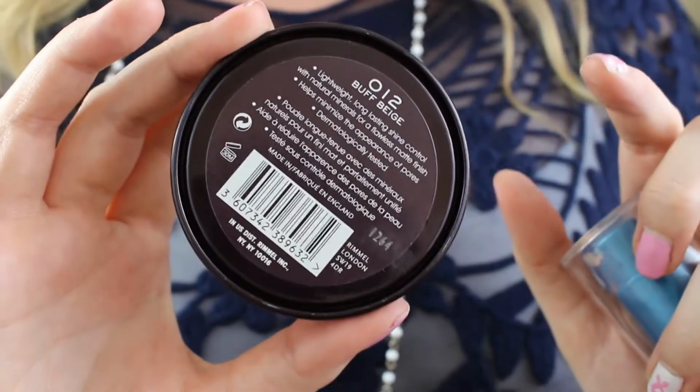So they have it in a translucent color. This one is in the color Buff Beige. But this powder does what it says it does. It's called Stay Matte and it keeps your skin super matte. So I like to use this on top of a BB cream or really any foundation. You can use it to set your under eye concealer. It works really, really great. I've been told to try that one many, many times.